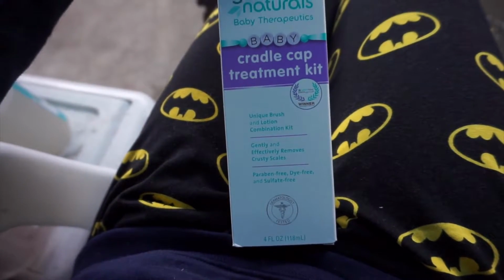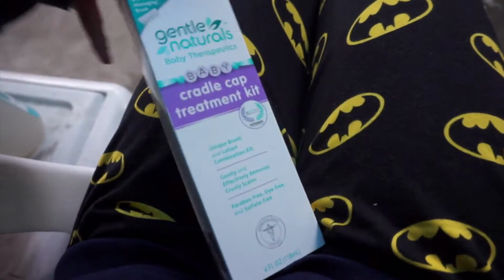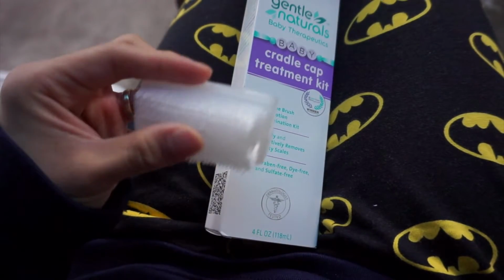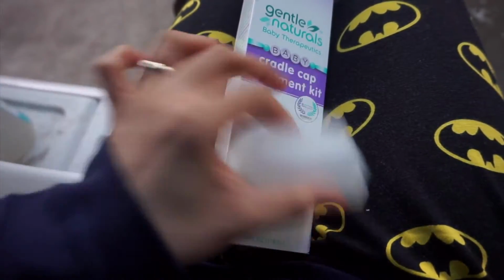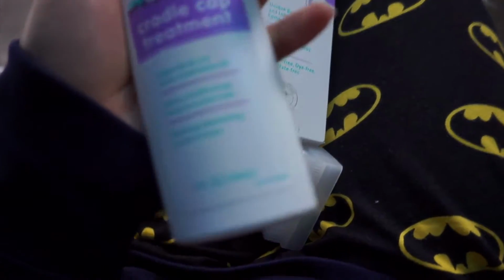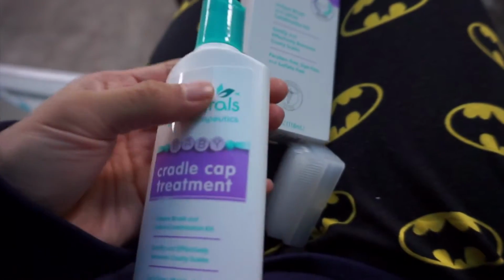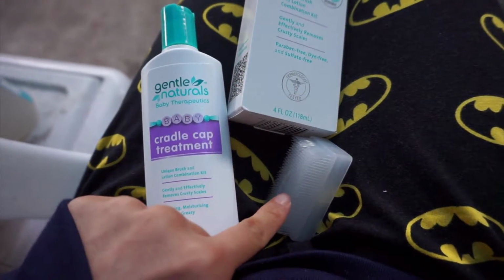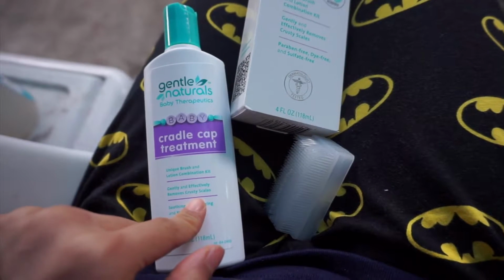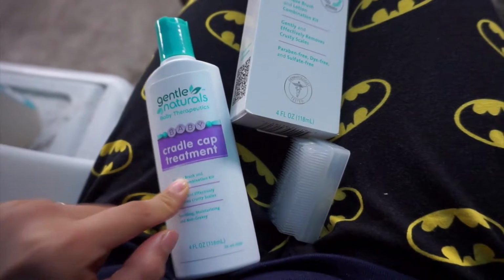Basically, it's a Cradle Cap kit from Gentle Naturals. I think it comes with a small brush, which the hospital gave me one also when he was born. I don't know what happened to it. And also a lotion. I thought it was a shampoo, but it's actually a lotion first, and then you scrub this into his hair, and then you wash it out with shampoo after. So we'll give this a try, and I'll let you know how it works.